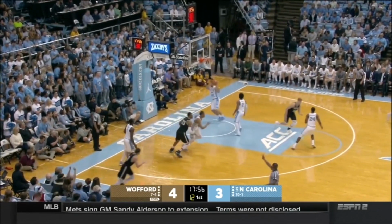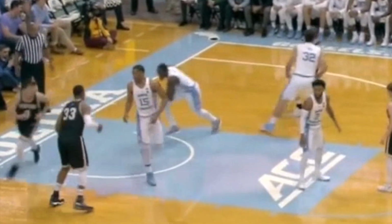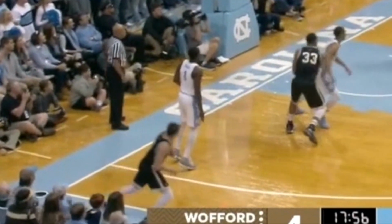What makes this play even more special is that the defender recovers. So on the catch, Fletcher uses his pump fake to get the defender up and uses the side step away to create space again to release his deadly jump shot.